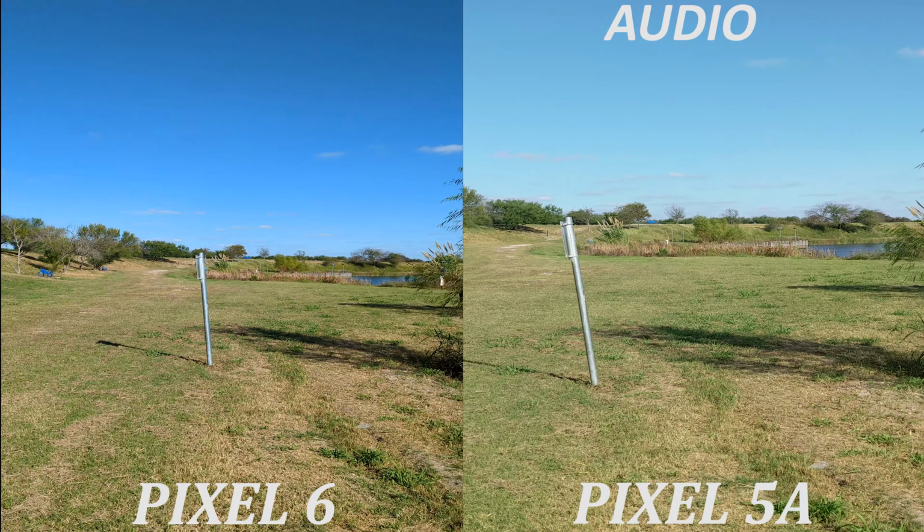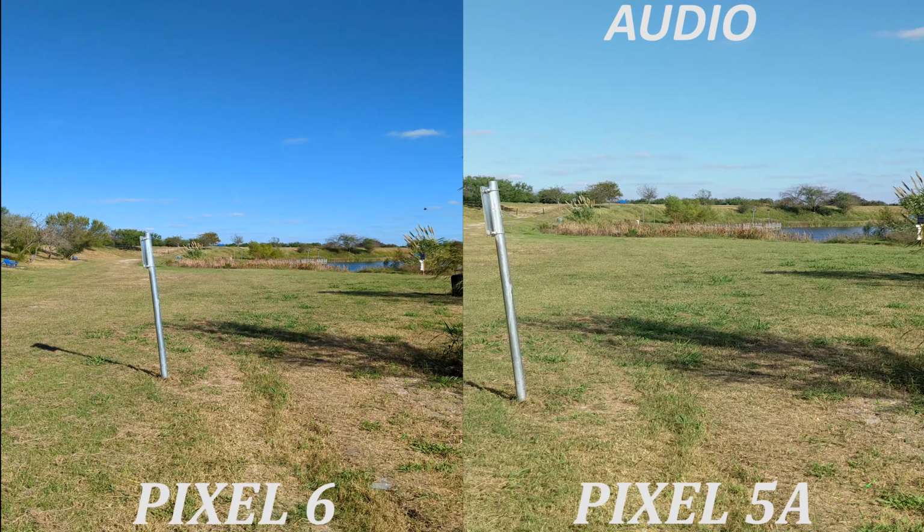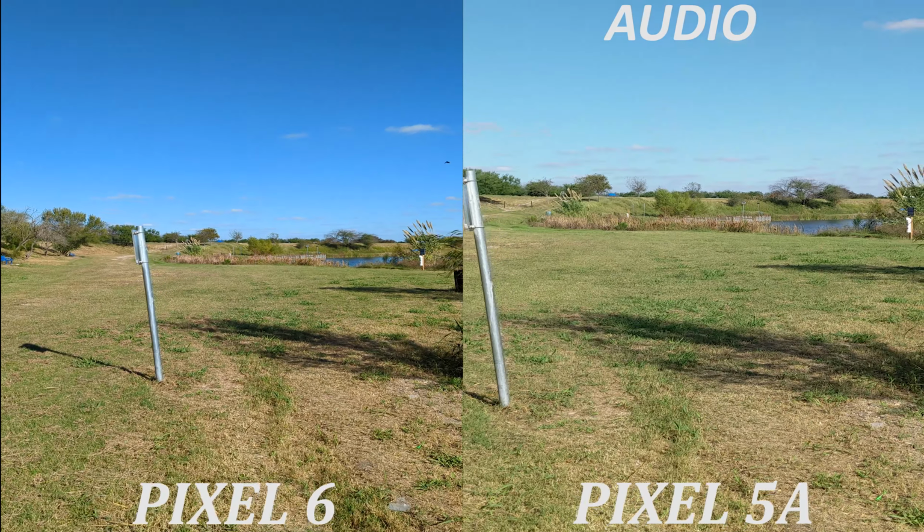But how are the mics doing on both phones? Because again, I'm going to switch it back and forth. And how is the focus too? But I'm gonna come back with 1080p at 60. Until then, peace.